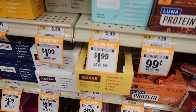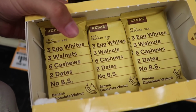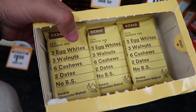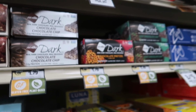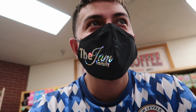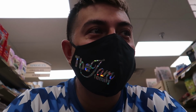Let's take these. So I rarely get protein bars, but whenever I do, I always get these because they're pretty much straightforward. They tell you exactly what's in it. Those are egg whites, walnuts, cashews, and dates. There's a lot of other protein brands that are quote-unquote healthy just because they're considered protein bars, but they have a lot of sugar, a lot of artificial stuff that's technically not good for when you're meal prepping, even though it might feel like that sometimes. There's a lot of products out there that you might think are actually good for you, but in reality they're not.